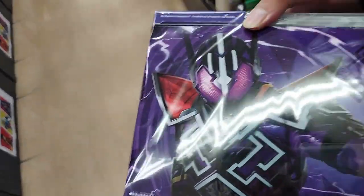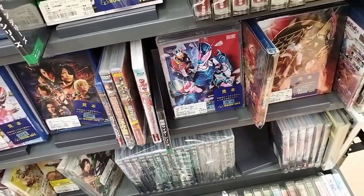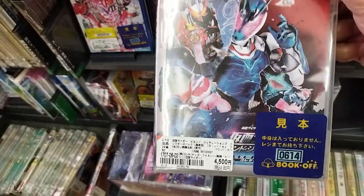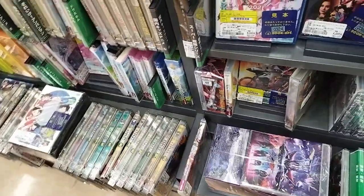Beautiful. Wow, look at that. That art is nice. Love that. They got a bunch of Blu-rays and DVDs. They got the Kamen Rider Century movie. What was it called? Beyond Generations? That's the name.